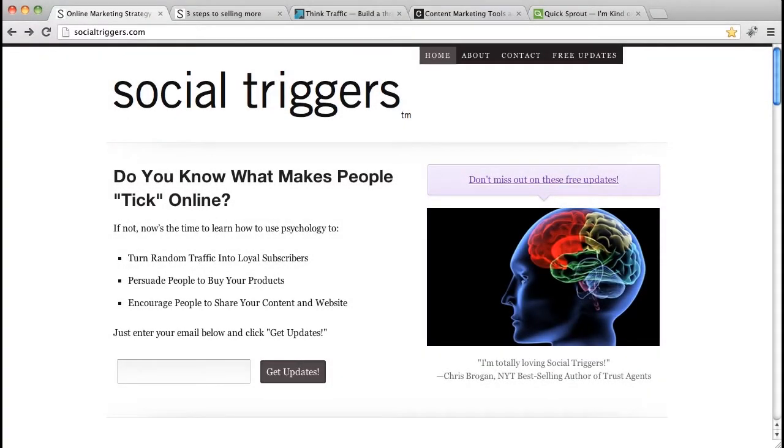Okay, so the first thing that you need to be doing on your homepage is capturing leads. Now, the reason that you do this is that not everybody that comes to your website is going to buy straight away or inquire straight away. So a good way and a low risk way to get people on your database is by offering some sort of bribe to your website visitors in exchange for their email address.